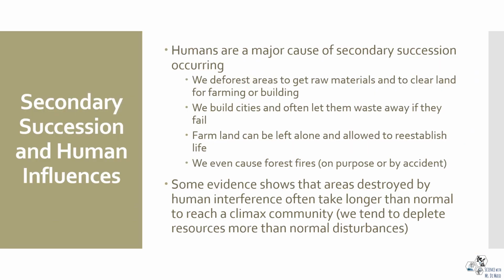Now humans are a main cause of secondary succession occurring nowadays. Of course, there's a lot of natural events that cause this, but we're a big cause in modern times. We might cause deforestation in an area that we want to build in, or that we want to use those trees as raw materials. We often will destroy a landscape so we can put farmland there.